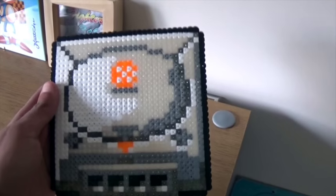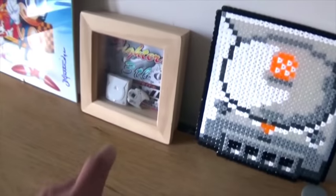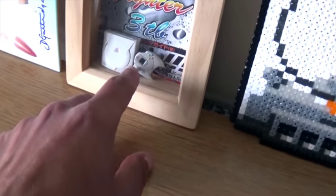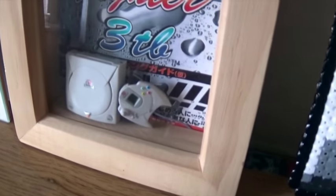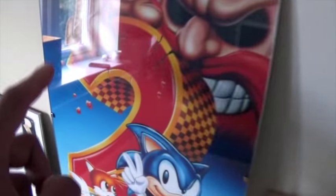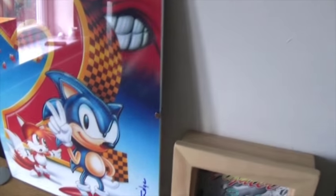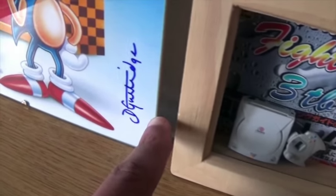This is a pixel art Dreamcast that was done by ABC Star. I think I showed that in the last video. That's the thing I made with the Dreamcast that comes out of an egg. I just made that by putting a Virtua Fighter thing in the background. This is my Sonic the Hedgehog 2 airbrush thing that was signed by Duncan Gutteridge, who did the artwork for a lot of Mega Drive games, or the airbrush artwork anyway.